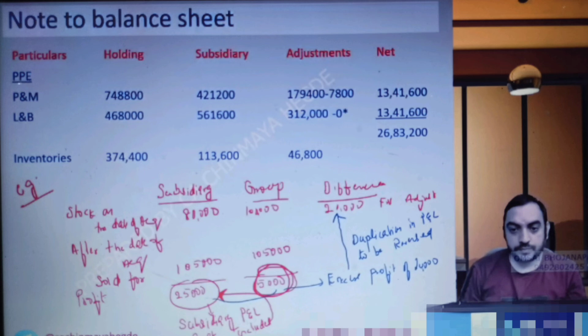So we take it here. If it was sold, this amount will come in the Con-PL column and NCI column. Hope you are clear in that regard. So what does the total amount come to? Please tell me the total of this one. Five lakh 34,800. Is that correct?